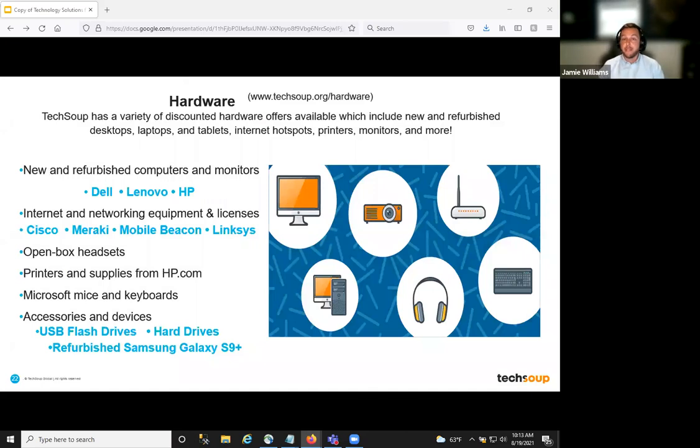My name is Jamie Williams, and I'm a program manager here at TechSoup, and I help manage and oversee many of our hardware offerings. So there's an awful lot to tell you about our hardware offers, but as we don't have too much time this morning, I'm just going to give you a quick run through of the kind of products we do have available. And if you do have any questions, please feel free to ask away in the Q&A chat. I will either answer as many as I can during the webinar, or we'll follow up with you afterwards.